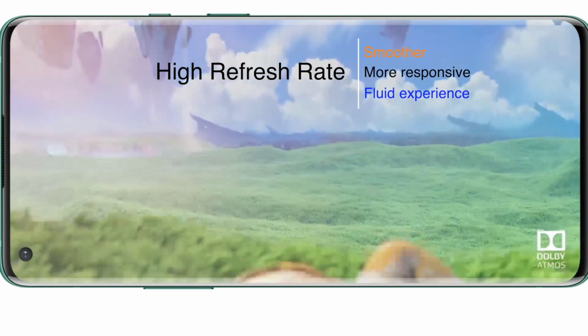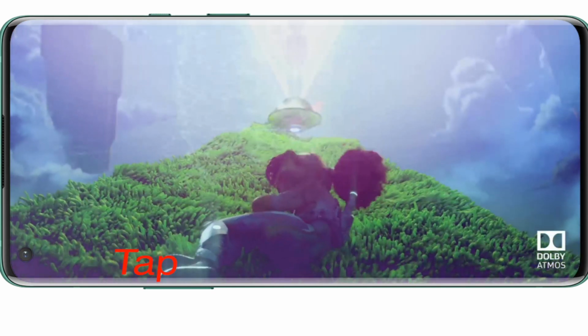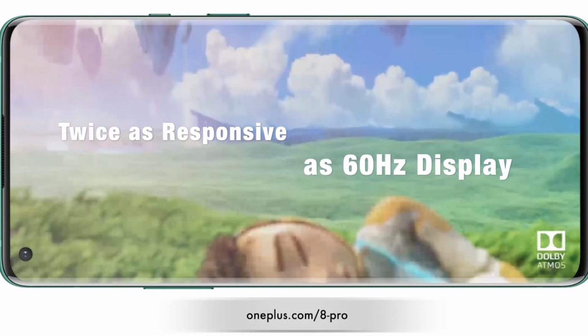120 Hz is the highest at the moment in the smartphone world, and OnePlus is flaunting it in the 8 Pro. This is evident in how fast the screen responds to taps, swipes, and scrolling. 120 Hz means it is twice as responsive as a 60 Hz screen, which is what most other screens have, probably the one you are using right now.